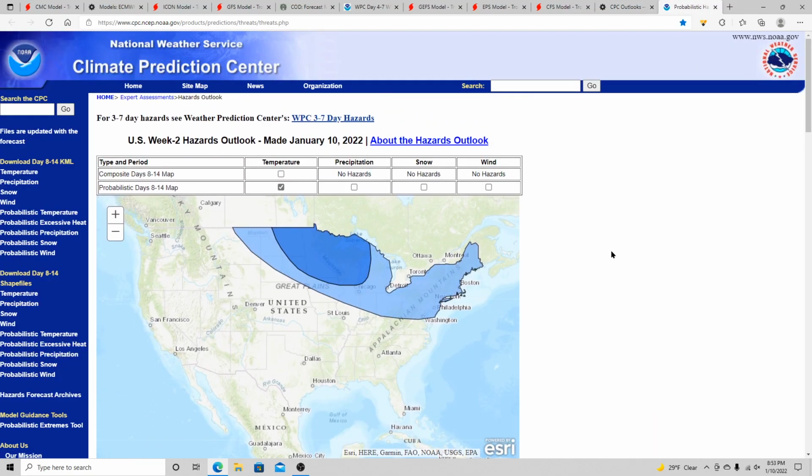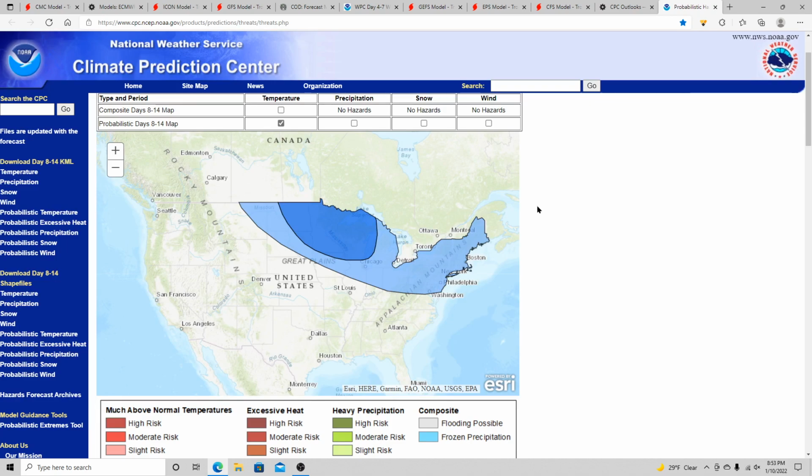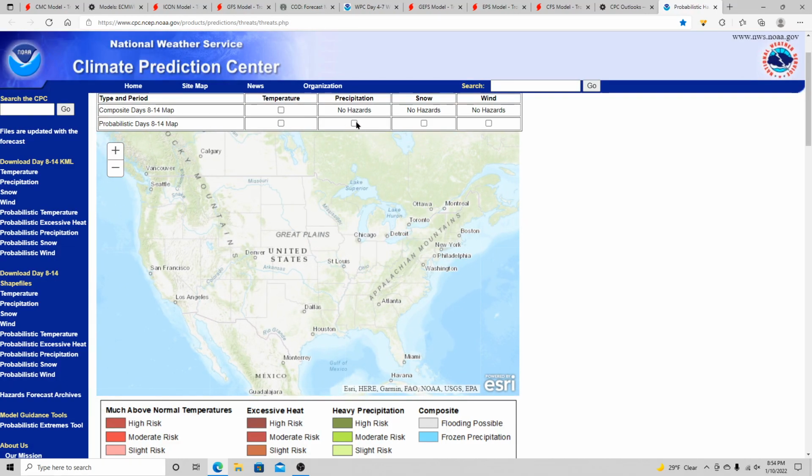Last thing I want to check out is the probability map here for days 8 through 14. This is the probability for temperatures, and you can see there's going to be a decent chance of having well below average temperatures in place, especially across parts of the north. And the dark blue color there in the upper Midwest, that's where they have a moderate risk for well below average temperatures. So that's where they have the best confidence. But even areas in the light blue have a chance to see well below average temperatures as well, which could lead to some very cold temperatures. If you're talking about well below average temperatures in parts of the Midwest, you know there's going to be some very cold temperatures up there. So there's going to be a lot of cold air in place here, which we certainly won't be lacking.